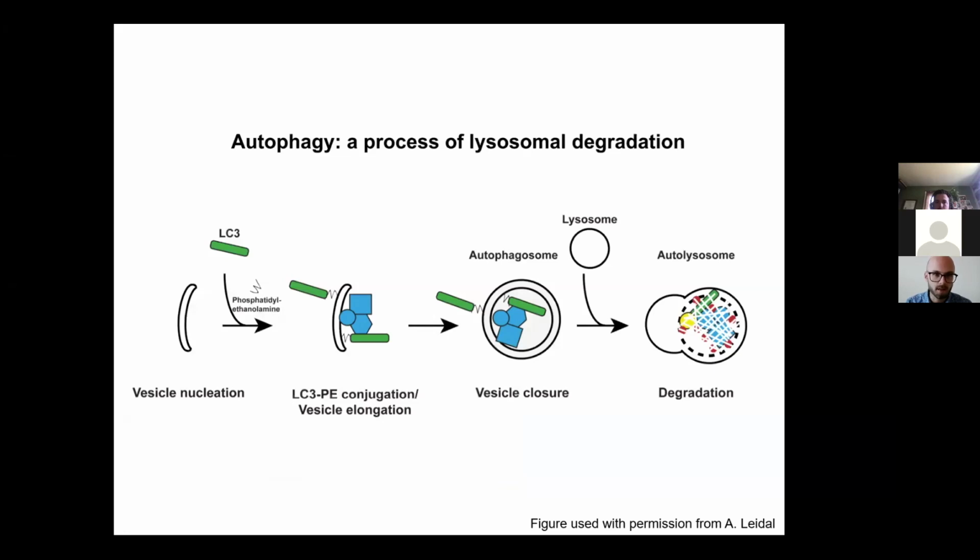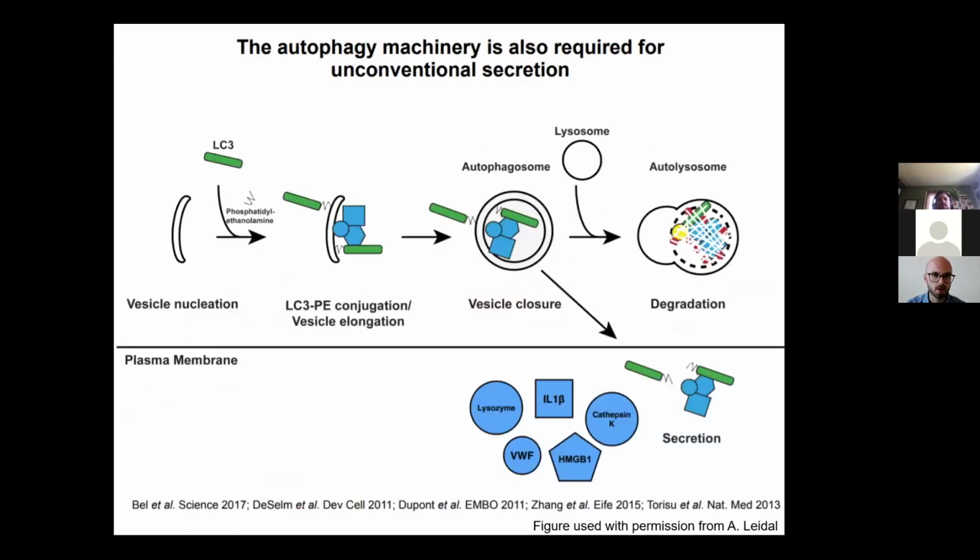Indeed, autophagy is classically known as a process of degradation of cellular components, as you can see in this cartoon here. But it's also becoming apparent that autophagy is an unconventional secretion mechanism, at least for a couple of proteins that have been uncovered till now, such as cathepsin, IL-1 beta, lysozymes, and a couple of others. So the authors took this as a starting point to explore what other proteins are also released via this pathway that we don't know about.